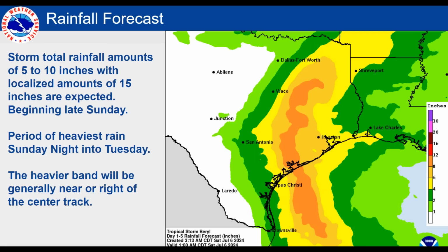Here's a look at the rainfall forecast. If you look at the legend on the right, that orange area is 8 to 12 inches of rain. And then you kind of step down 6 to 8, a little bit further east, including Houston, and then 4 to 6 further east still. And so you see that band of heavier rain, that's going to be tied to the track of the circulation as it moves inland. And you can see those heavy rain amounts well away from the coast.